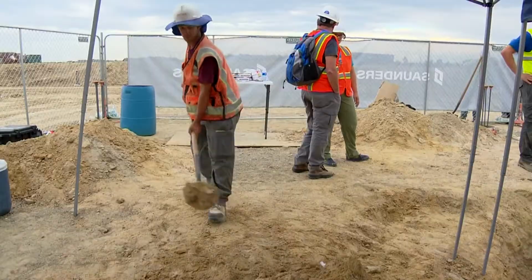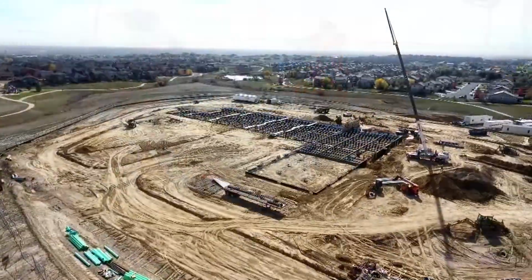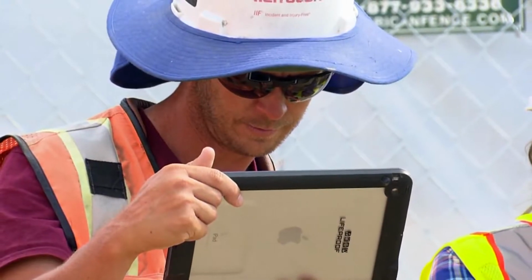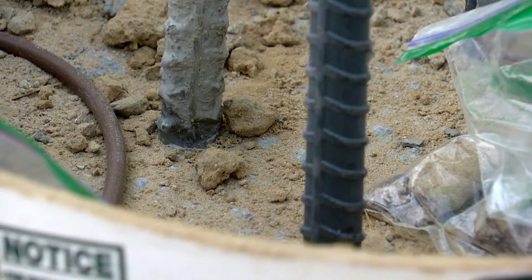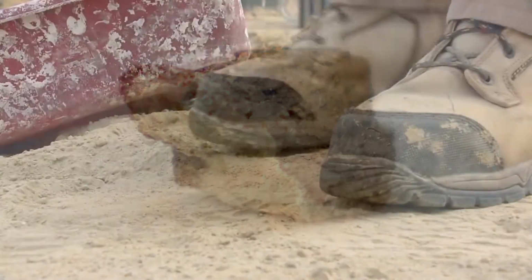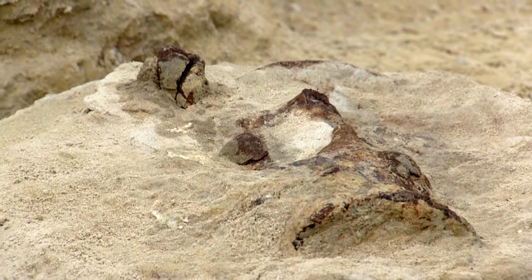Dan Wagner was only brought into this construction site when another company couldn't do the job. On August 25th, the inspector and soil analyst was checking freshly poured concrete when he saw a bone sticking out of the ground. I started dusting it off with my boot. I grabbed a shovel and started scraping more of it away, and the sandstone was going away in chunks. And then I hit the shoulder blade bone. It was heavy and it made a clinking sound.